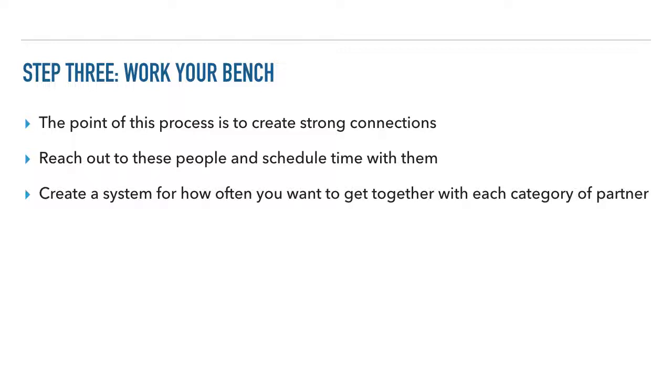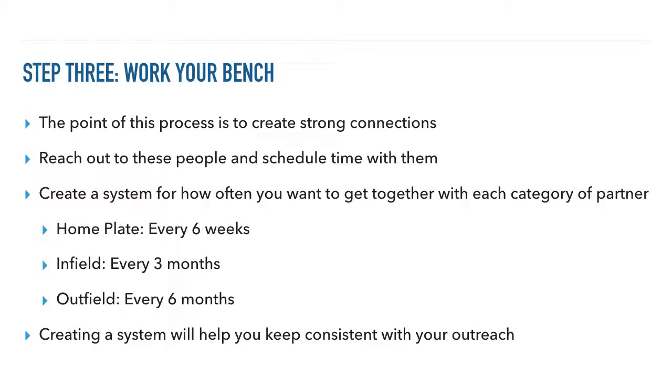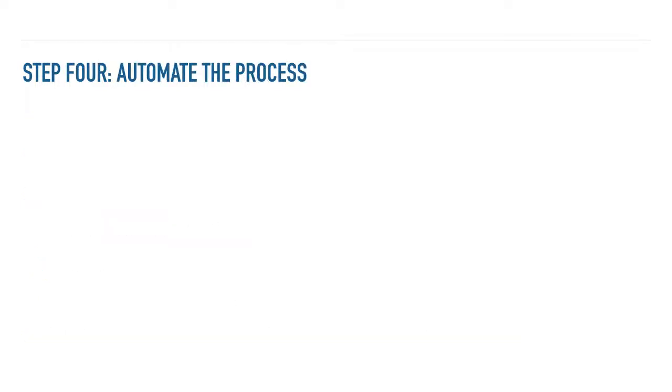So what I like to do, for me personally, my home plate folks, I like to be in front of every 6 weeks. My infield folks, I like to be in front of every 3 months. My outfield folks, I like to be with every 6 months. Again, creating that system is going to help you be consistent with your outreach. And consistency is everything when it comes to this, which leads me to my next point.